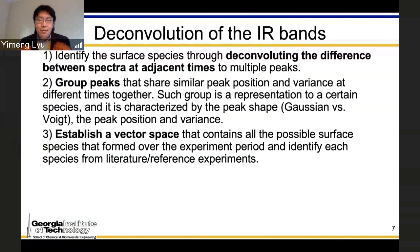And then we're just gonna find each and every unique group of peaks that is out there and put them together, and we will establish a vector space. So this vector space actually contains all the possible surface species that can form over the experiment period. And the next step would be we want to identify each species from either literature or reference experiments.